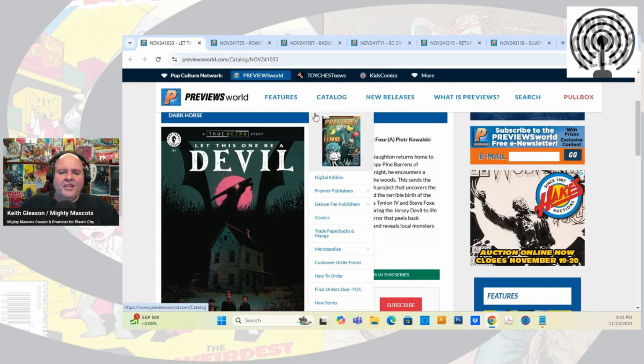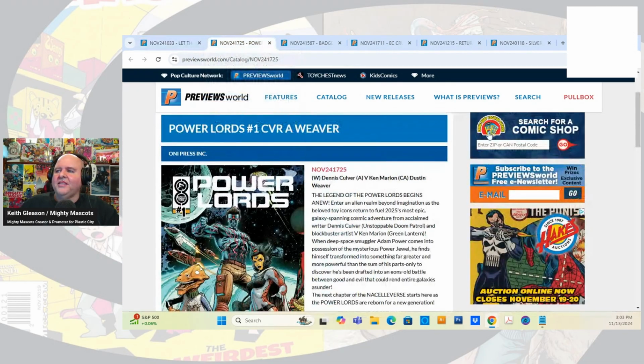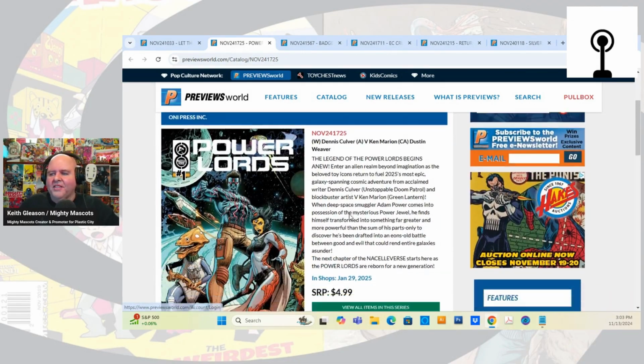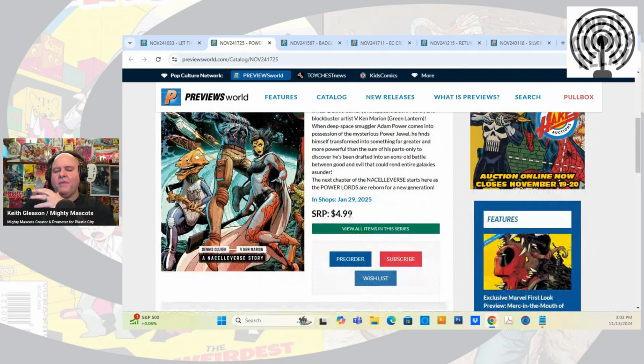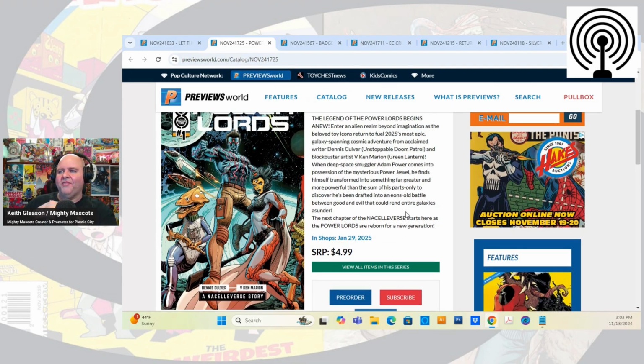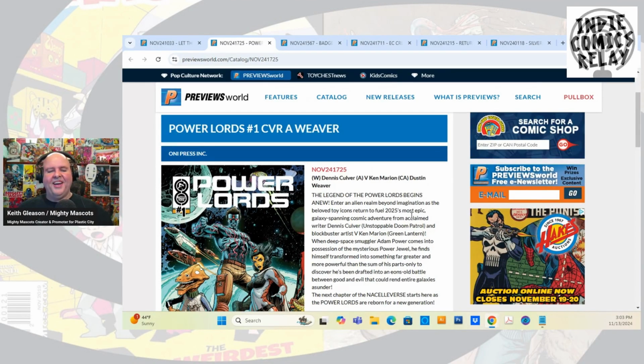All right, moving on to our second pick. This is The Power Lords #1. This is, I think, a 3-issue miniseries. This is part of the Nacelleverse, who have been doing a bunch of toy lines as comic books lately. They did The Great Garloo. They did Biker Mice from Mars, and they just started the Sectaurs this month. And now they have the pre-order for Power Lords, which is an old toy line. I don't think Power Lords ever had a cartoon.